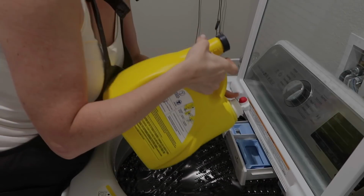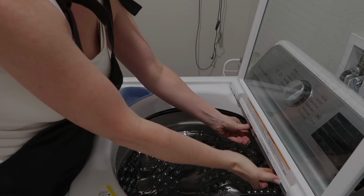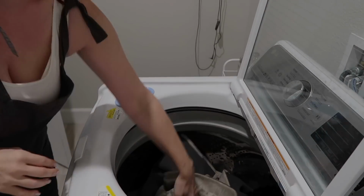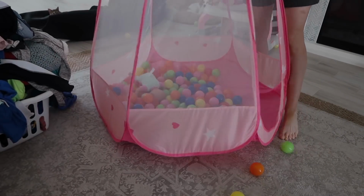So first I am going to take the old Ruggable rug. I've had this since we moved into the house about a year ago. I've had it in the garage, and because I'm constantly going through so many rugs, I do not want to spend that type of money on rugs anymore. So I am going to put this back down. I'm going to first wash it, which is great because you can just throw it in there, and then I'm going to dry it.